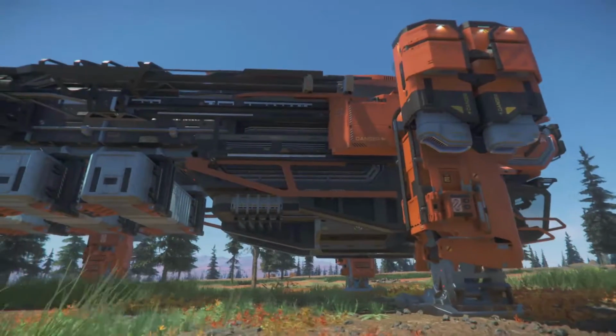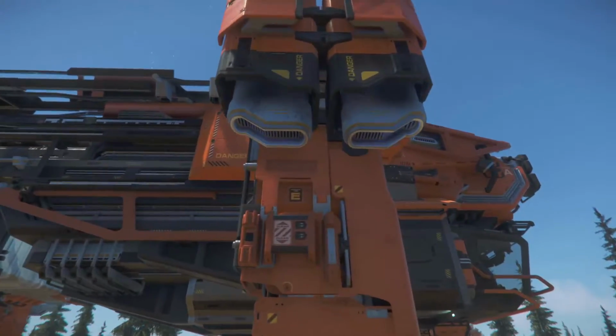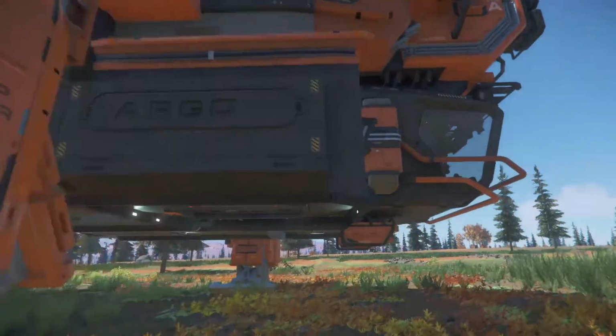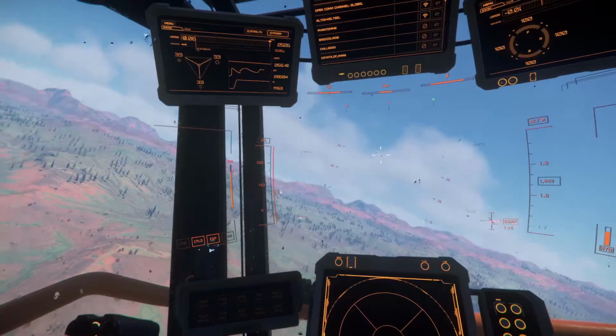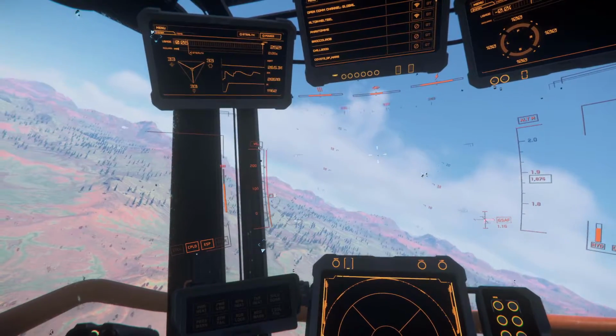I mean, look around here. This is basically the perfect use case for the raft, to put down at a homestead somewhere. Just imagine a little player outpost here. Just drop off a container or two of supplies and then leave.